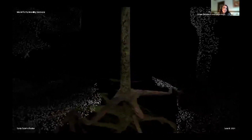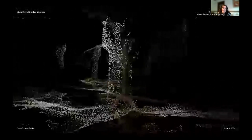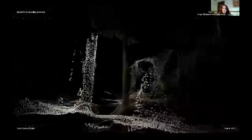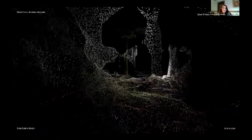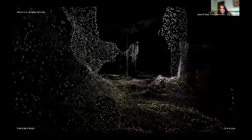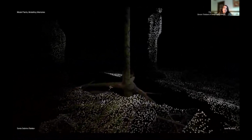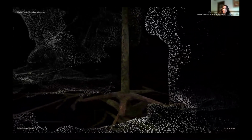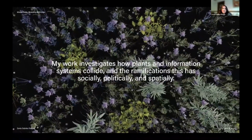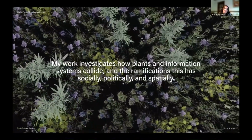It's a plantation forest built after significant labor and logging protests on the indigenous lands of the Katzie, Semiahmoo, and Kwantlen First Nations. I work in architecture and landscape design, and these things are together. But I've always dealt with how the environment is memorialized through different media, and have been especially interested in forms of environmental data and plant record keeping. So my work investigates how plants and information systems collide and the ramifications this has socially, politically, and spatially.